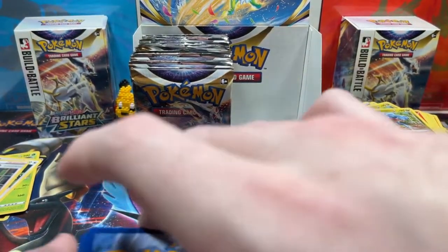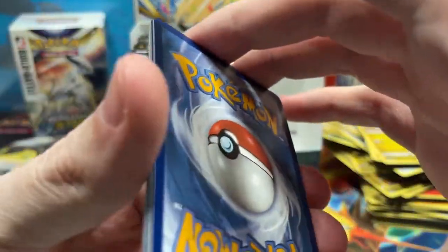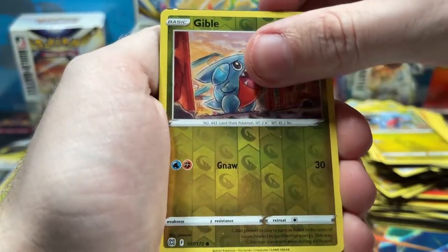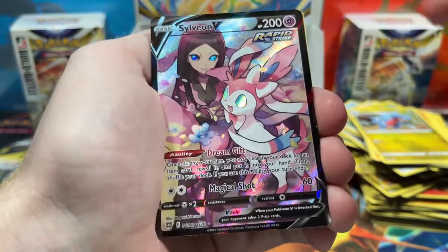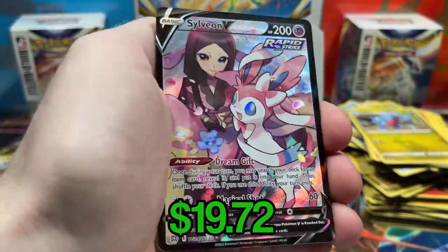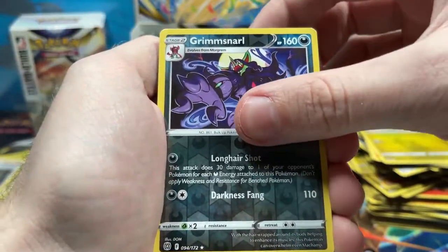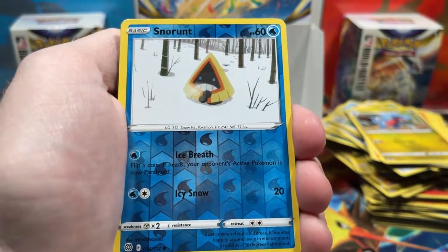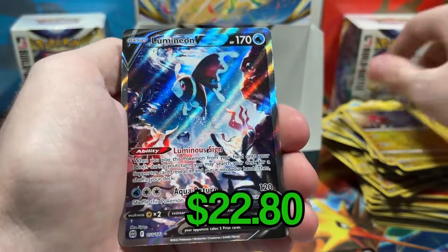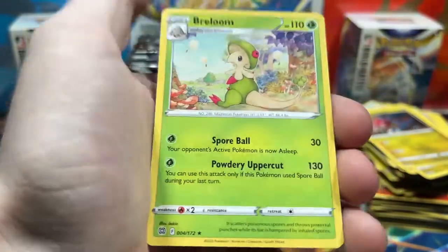Here we go, guys. Reverses on the left, rares on the right. Let's see what we got. All right. First reverse of the reverse section. We have Gible. Oh, shoot. Oh! Yo, Sylveon V with a character card, dude. Sheesh. Reverse number 2, reverse rare Grimmsnarl, reverse 3, Snorunt, regular rare. Oh, Lumineon alternate art. Oh my gosh. Yo.